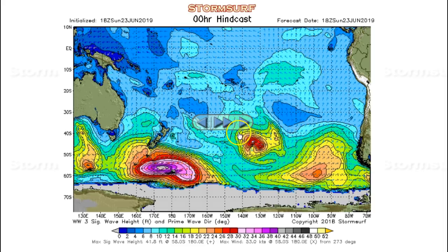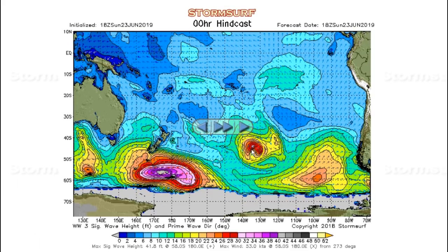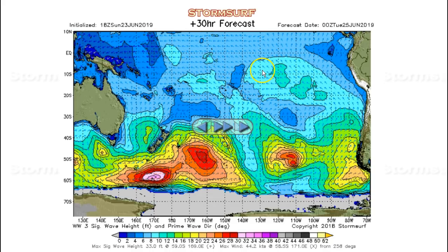Here we are right now. Secondary fetch producing 40 footers, 41.8 footers right now. All right, and now let's go into the forecast. And here we go. 41.4 footers into this evening, Sunday evening, and then fading from there. I mean, that alone is generating swell, radiating north towards Hawaii, the U.S. West Coast, Peru and Central America.